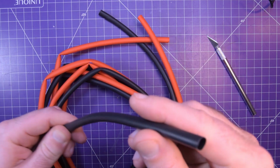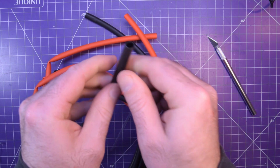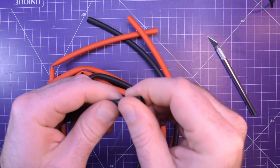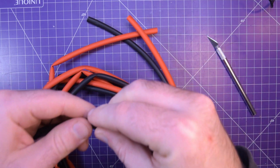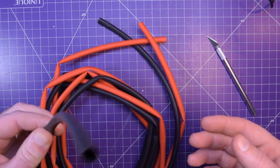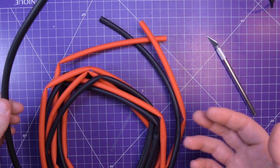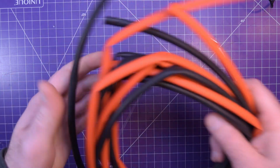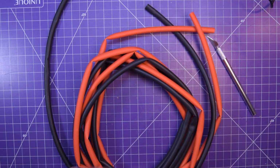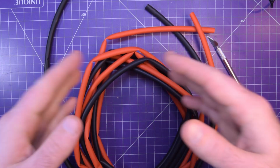Also, this is special because there is an adhesive on the inside here, which is like hot melt glue. It'll get hot and it'll stick to whatever you're shrinking this on. So it makes your connections waterproof, or at least water resistant. So this is much higher quality stuff because of the high shrink ratio. The high shrink ratio is great because it fits over more things.